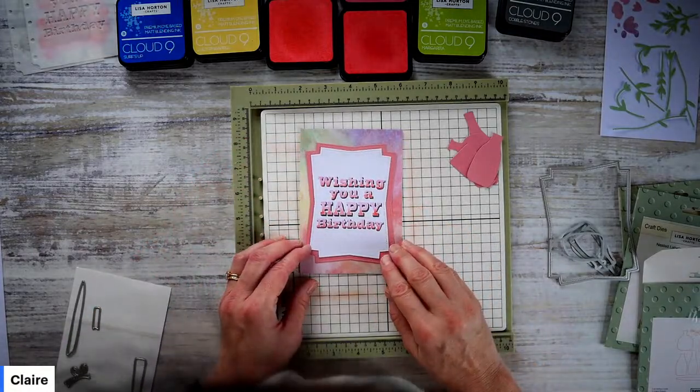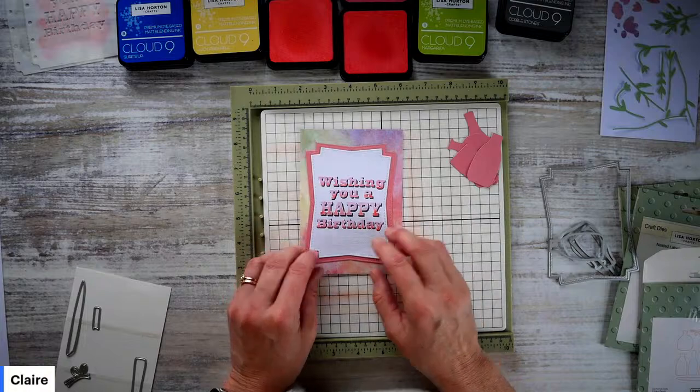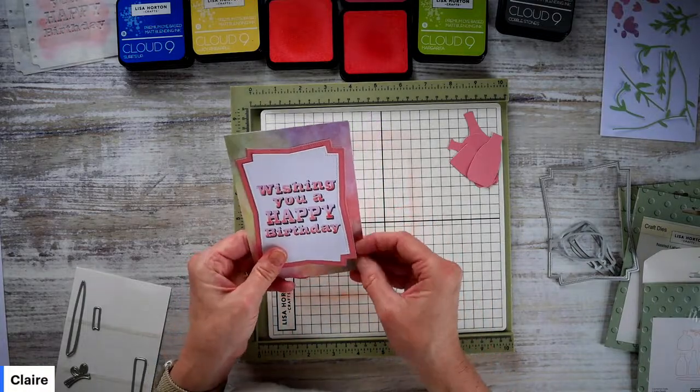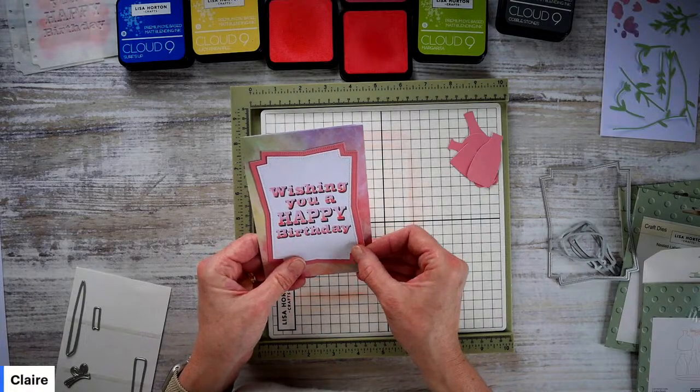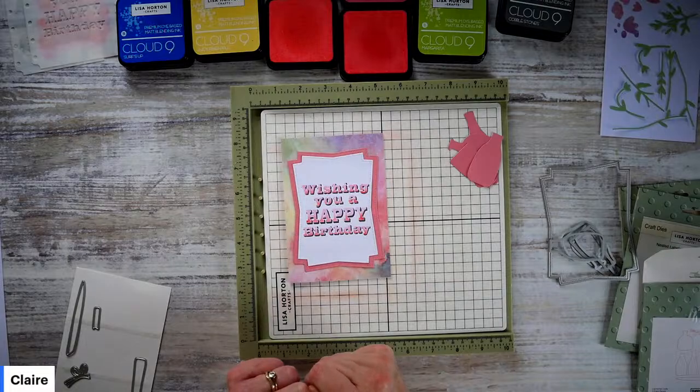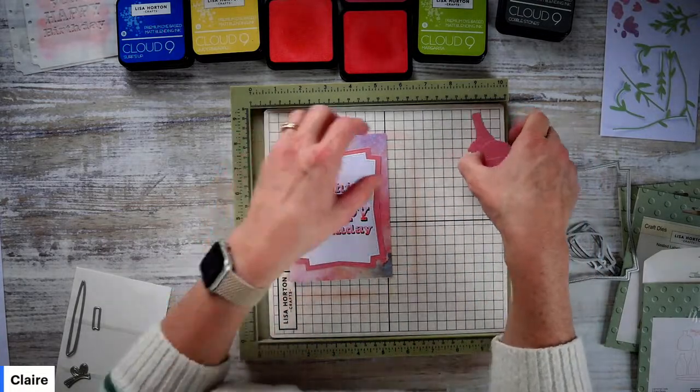Oh, let's move that. There we are. I'm so pleased with that in itself. That looks lovely. It looks really almost circusy, doesn't it, as well? It's got an element of that, especially with the ombre like that and the dark highlight in it.